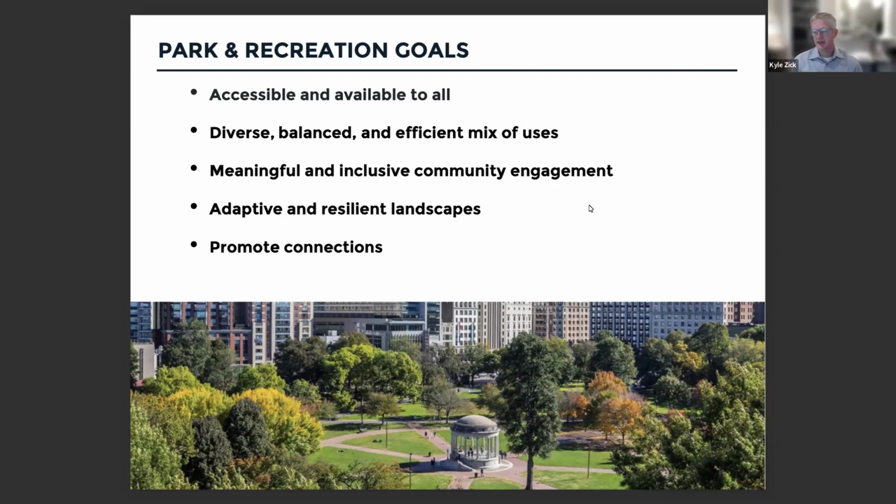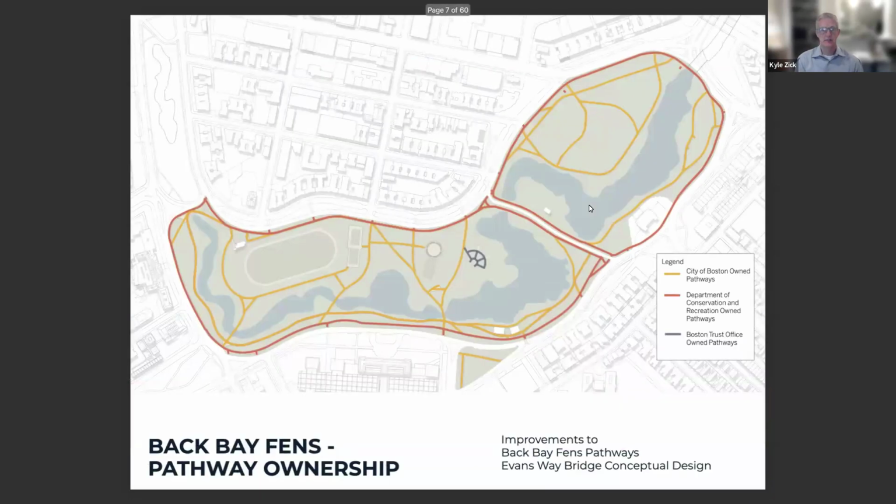When we're in a landscape like this, particularly around the Muddy River, we have to think about how the landscape can be adaptive and resilient because of climate change, sea level rise. And then the Pathway project is all about connections to DCR property, connections across the parkways or Park Drive to community assets, landmarks, and other circulation corridors.